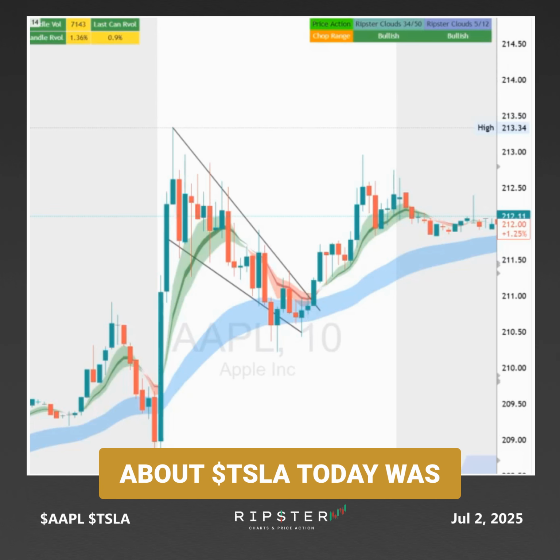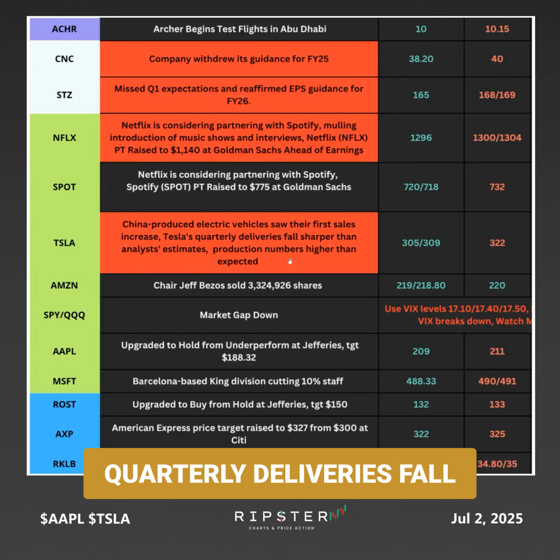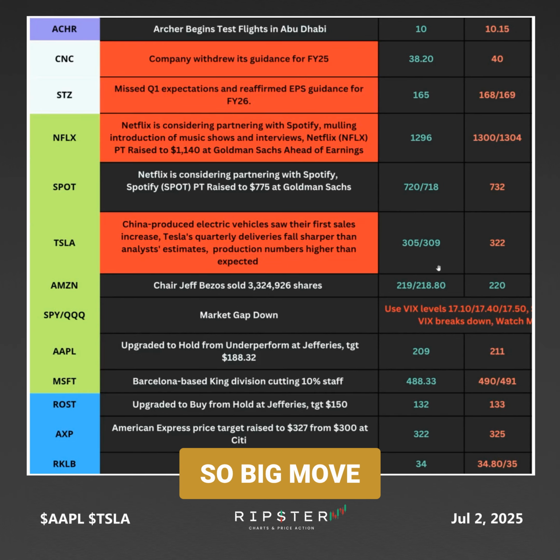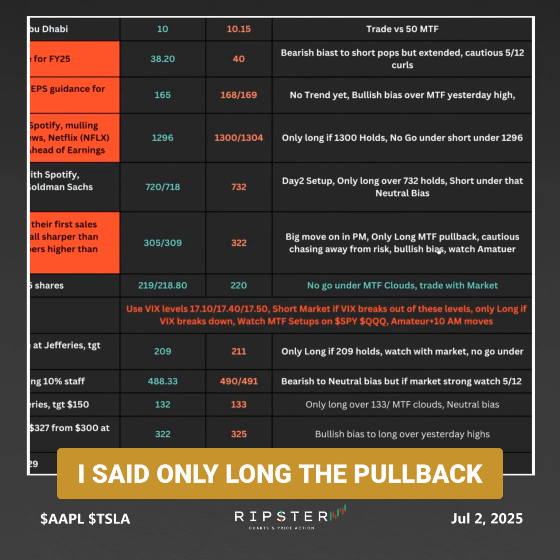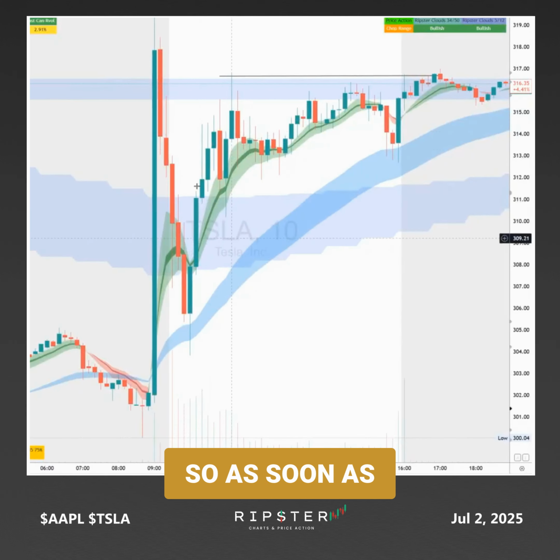The best thing about Tesla today was we waited for the right entry. So Tesla, quarterly deliveries fall, but production numbers increase. So big move in the pre-market. I said only long the pullback. Cautious, chasing away from the risk, bullish bias, amateur move. So as soon as it started to push, I said do not buy. Second candle, no, do not buy. Third candle, no, do not buy.